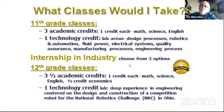So, like we said, you get academic credits from MTA: math, science, English. Your junior year in the tech lab, you rotate through the different areas and learn about design processes. We use SolidWorks 3D CAD software. We've been doing 3D printing for our robot competition since at least 2008. We currently have 4 3D printers.